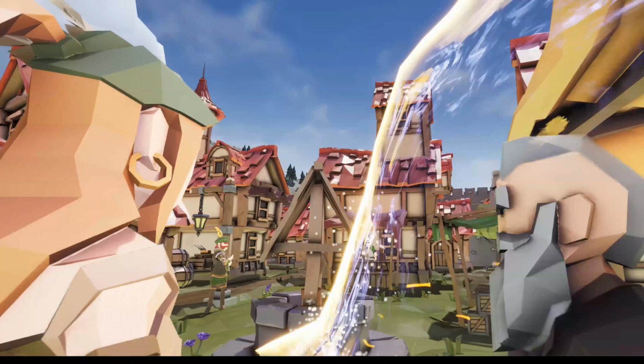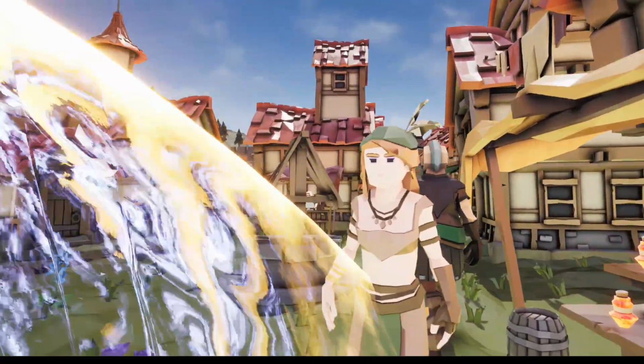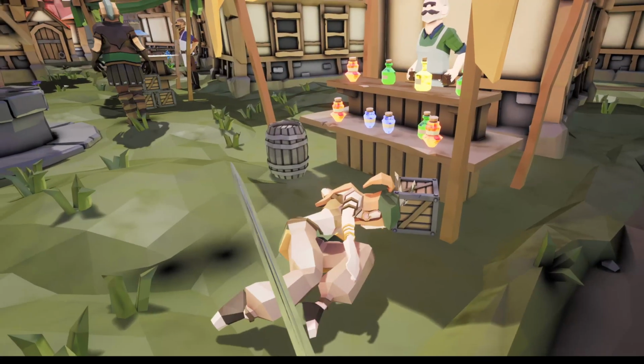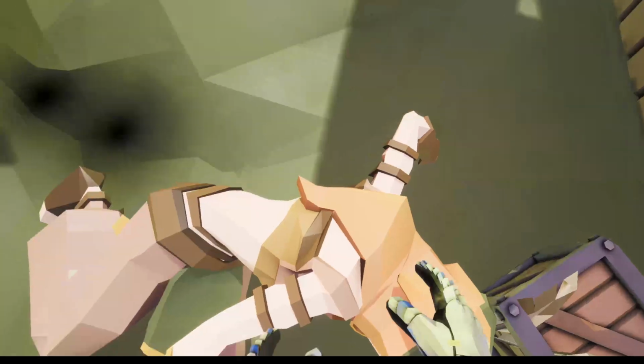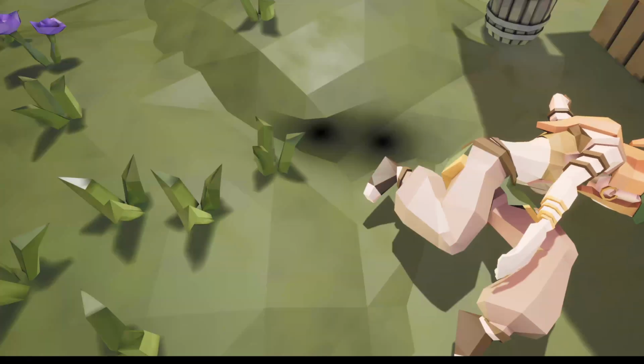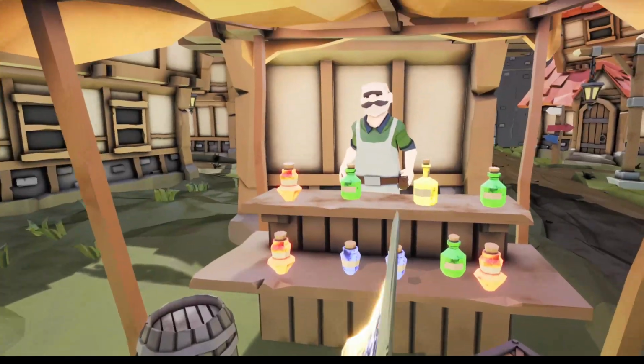Jumped in real life to get him. Oh, and you can actually kill the citizens in town, so watch out. Oh! Oh no. Did I actually... Oh no. Okay, let's get you out of here. Oh. Gotta hide the body. You didn't see anything.